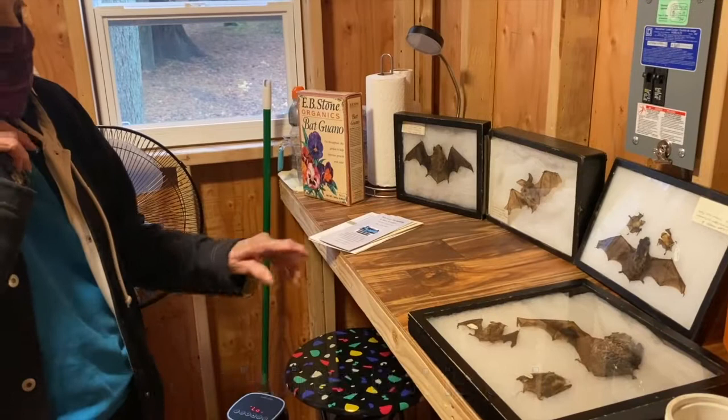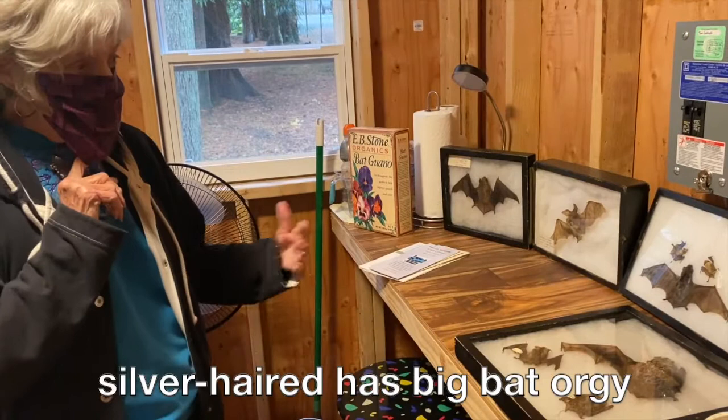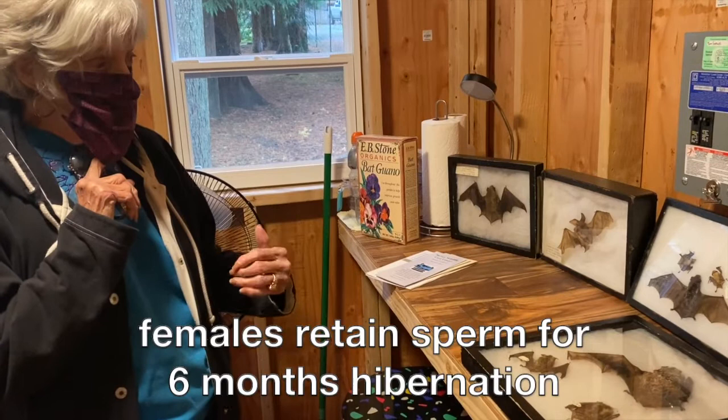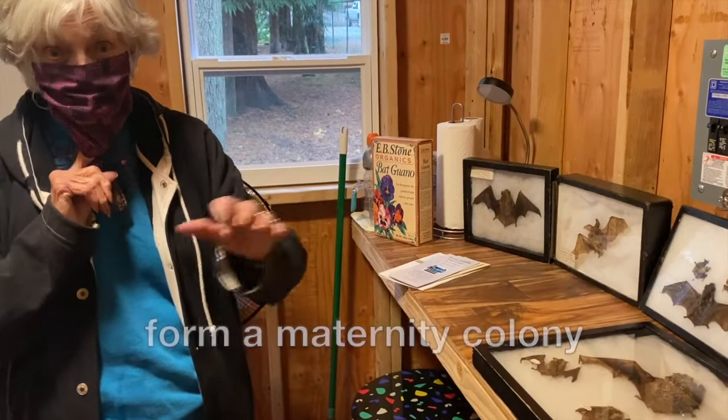But this bat is pretty unique in the fact that anytime you ever see two silverhairs, it's usually a mom and a pup, because they only mate once a year, so they don't form a family unit. I say it's kind of a big bat orgy because it's very promiscuous and all the bats come together and they mate. And then the females go into hibernation carrying viable sperm. And they retain that sperm for the 6 months of hibernation. So when they wake up, all the females are ovulating and pregnant. So now they can form a maternity colony with all the other girls.